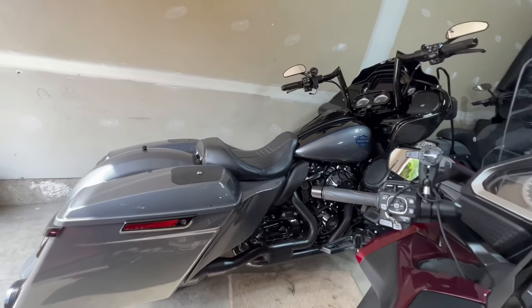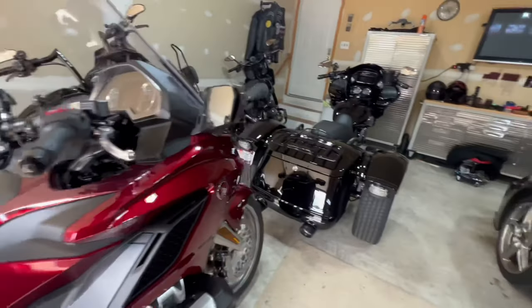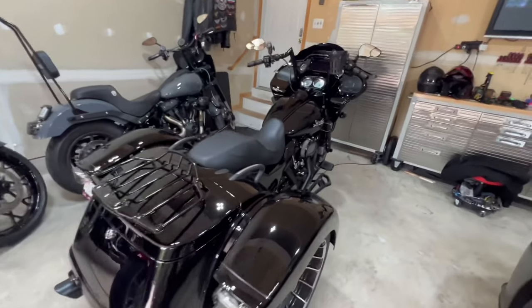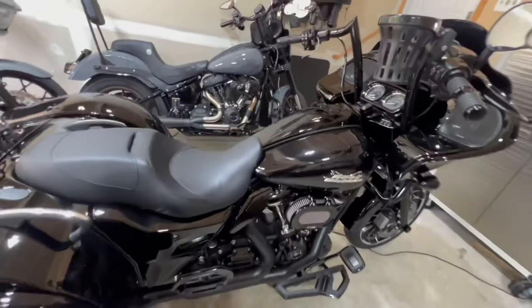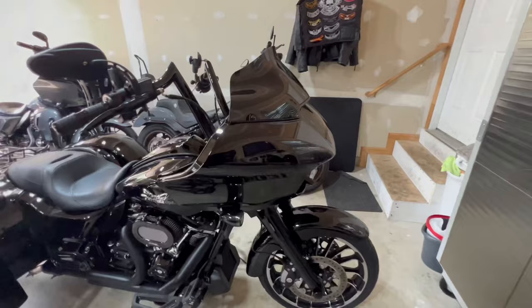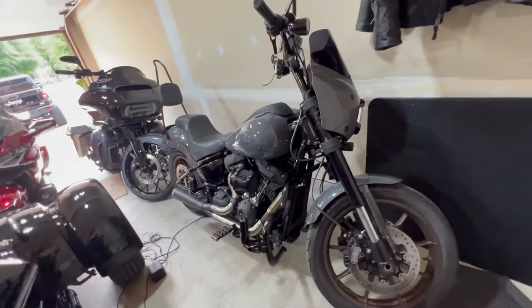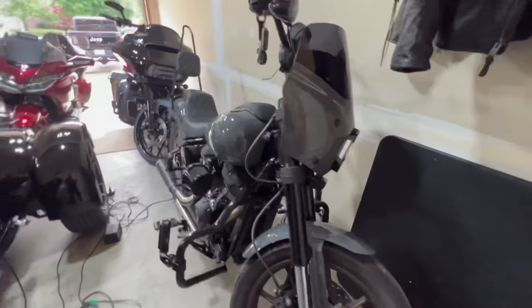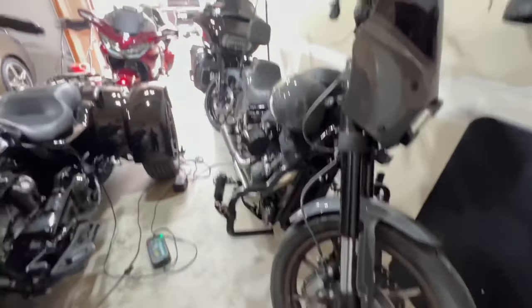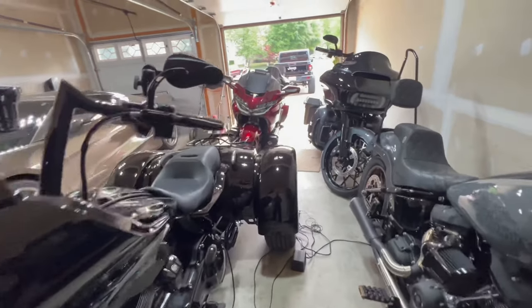I will keep Grady because me and Grady have a special relationship, but if you want to buy any of these bikes in here, they are up for grabs. I will sell them to you for pretty much what I owe the bank. So you have a 22 Lowrider S with everything on it, all the different devices that I've installed from looking at the channel for a while.